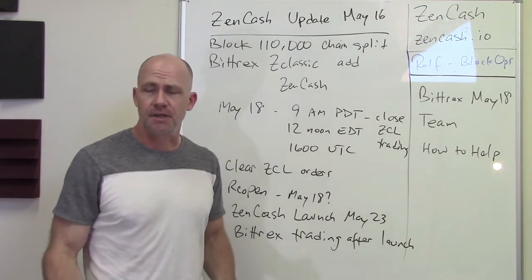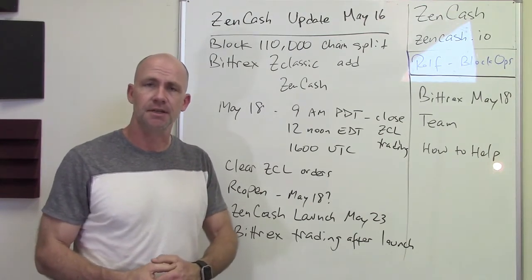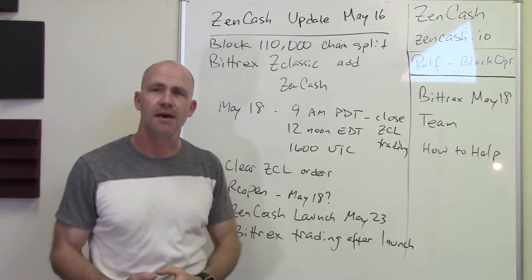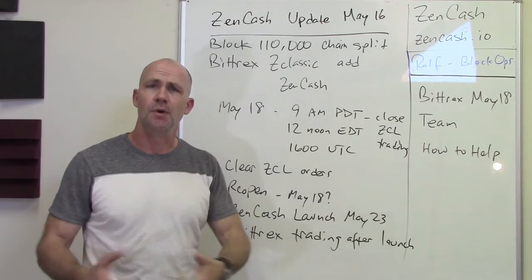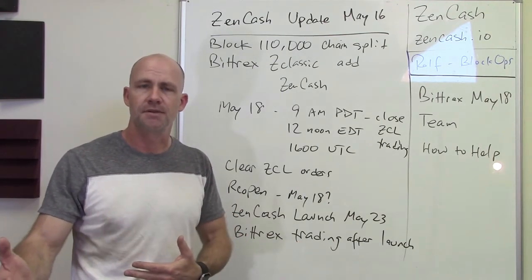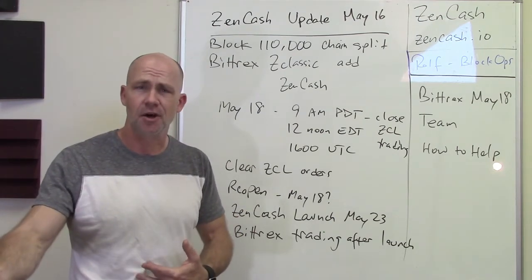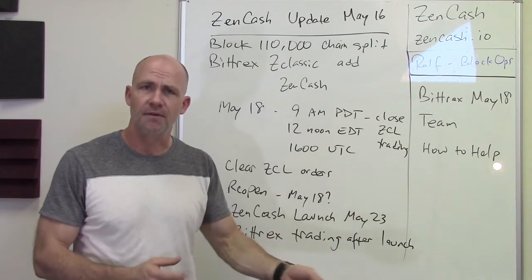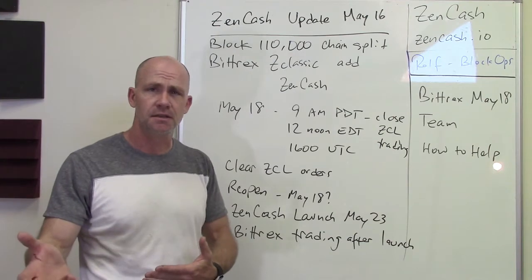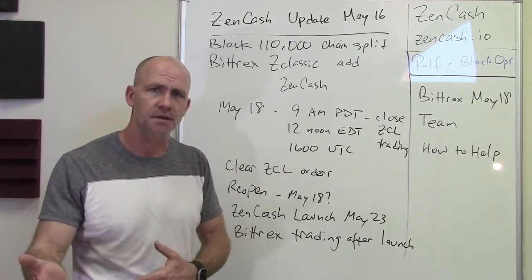Okay, Bittrex has updated their announcement of support for the Zclassic to ZenCash split, which is happening at block 110,000. The chain split is whoever owns Zclassic at block 110,000 will get an equivalent amount of ZenCash when ZenCash launches. Bittrex is supporting that for anybody who has Zclassic at Bittrex. Here's how they say in their blog post they're specifically going to support it.